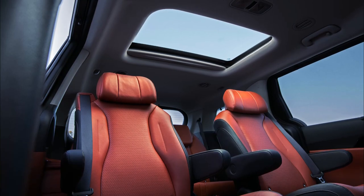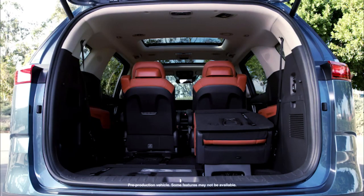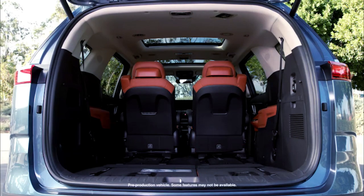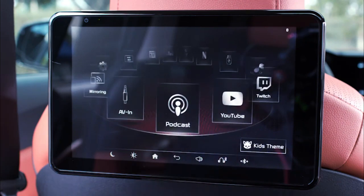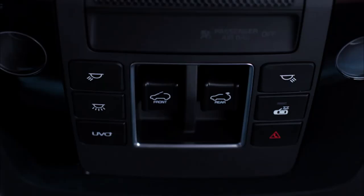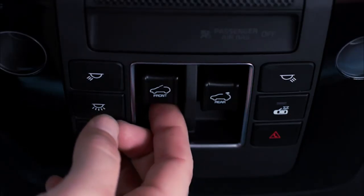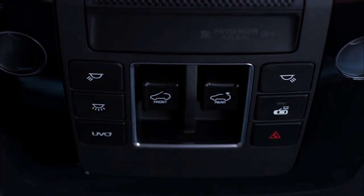Carnival also offers a list of special and innovative features to make traveling easier, safer, and more enjoyable. Standard hands-free opening power sliding door with smart key. Hands-free smart power lift gate available with automatic closing, X and higher. Smart key available with one button open-close functionality for rear sliding door and lift gate, X up.